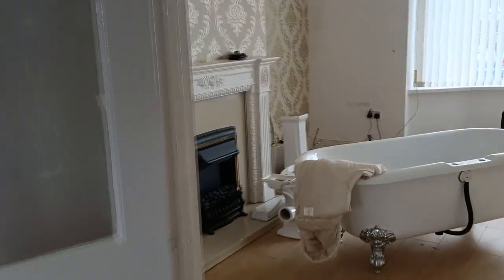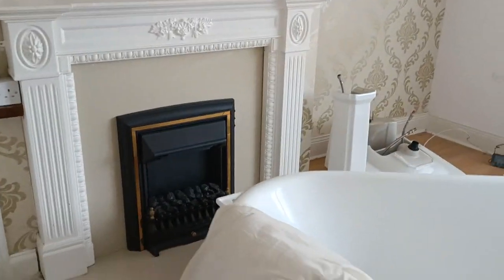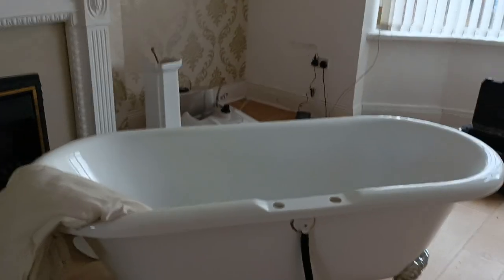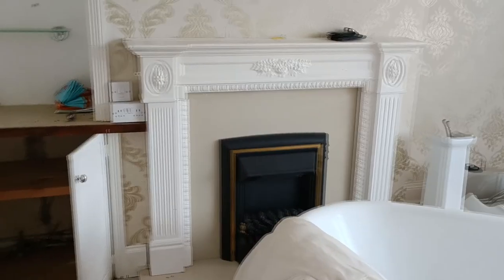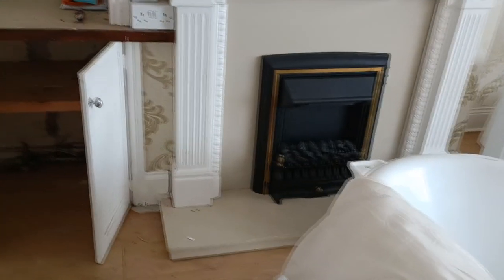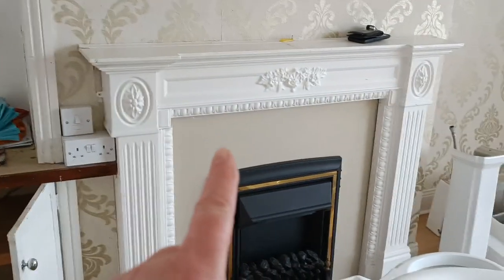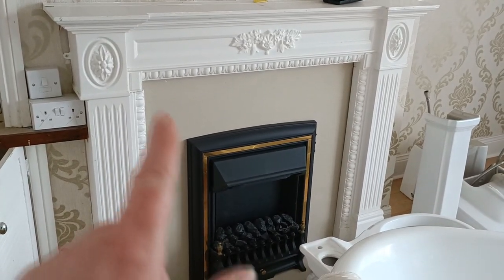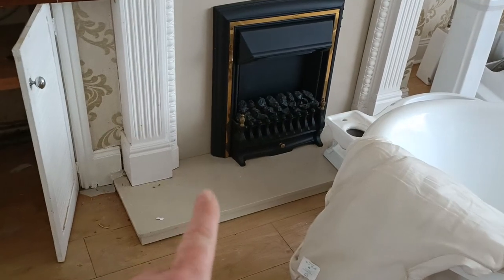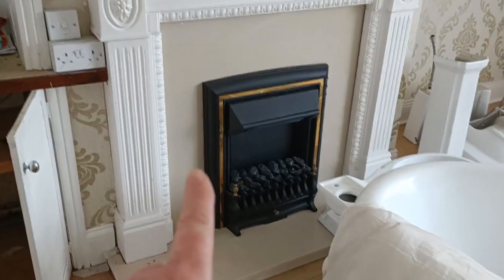In the living room here, not much has changed. The bathroom suite's still down here because it's the safest place for it, and you'll see when I take you upstairs. But my jobs for today are, I've got an outdoor job to do. One of the jobs is pulling out this fire surround and the hearth and the back plate.